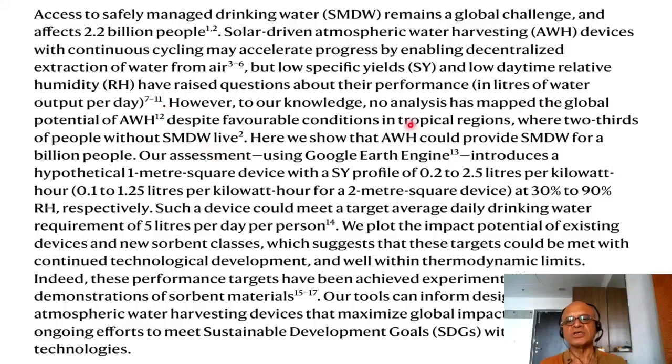However, to our knowledge, no analysis has mapped the global potential of AWH despite favorable conditions in tropical regions where two-thirds of the people without safely managed drinking water live. So this paper is much more about figuring out the water harvesting potential across the globe, and the paper provides maps that I want to show here. Here we show that AWH could provide SMDW for 1 billion people.